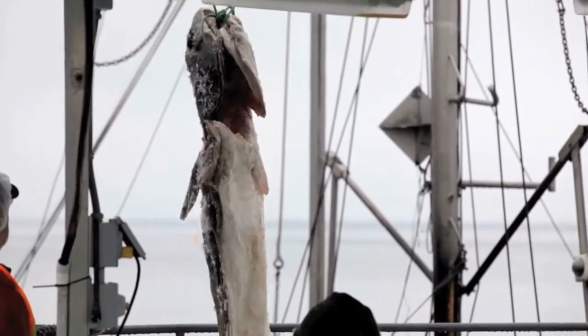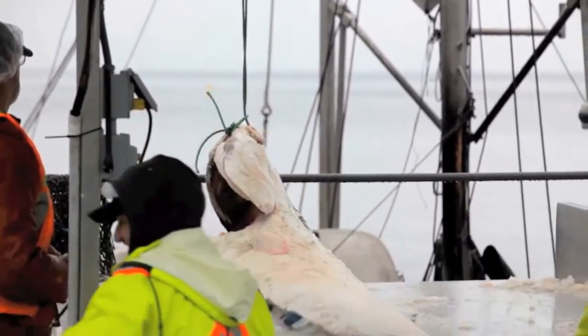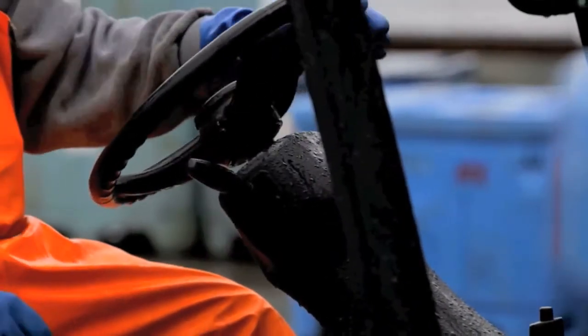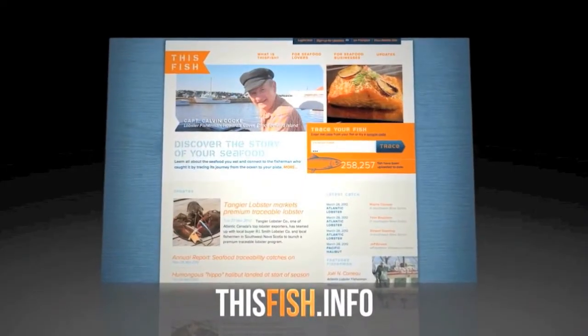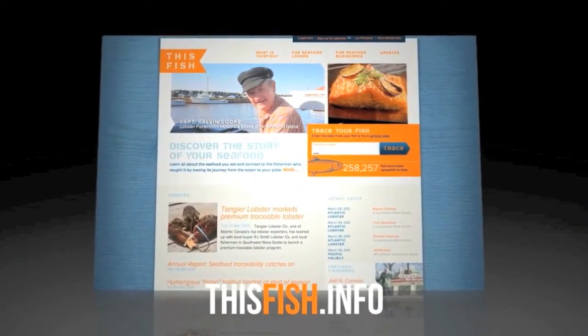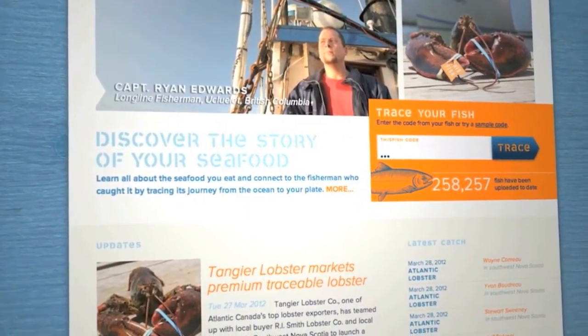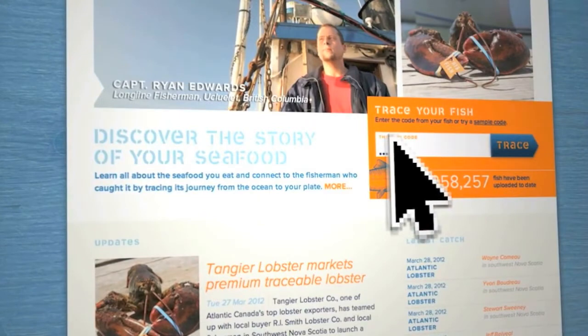As the fish goes through the supply chain, from the buyer to the processor to the distributor, all those people in the chain can upload their traceability information as well. When it gets to the consumer, they can put the code into their iPhone or their laptop and see the fisherman that caught the fish, the processor that processed it, the distributor that distributed it. They can also find out information about the fishery, what kind of eco certifications it had, and whether they want to support that fishery with their dollars.